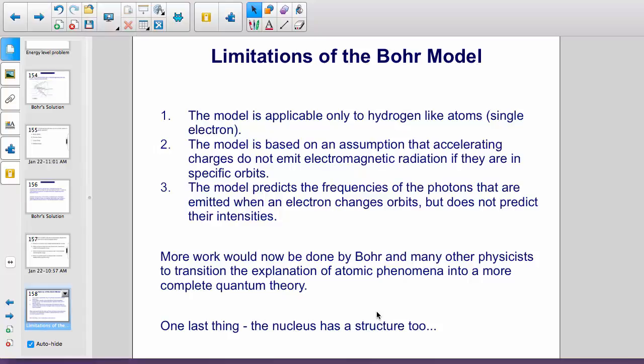Let's end by looking at the limitations of the Bohr model. First of all, the model applies only to hydrogen-like atoms, that is, atoms with only one electron. Number two, the model is based on an assumption that accelerating charges do not emit electromagnetic radiation if they are in specific orbits.